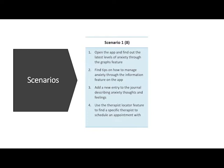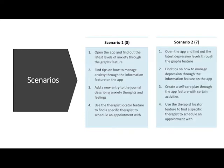The second task was asking them to find tips on how to manage anxiety through the app features, and then entering a journal entry, and finally locating a certain therapist. And then you have scenario 2. We have 7 participants in that, and this is focused on the depression feature of the app. The tasks are very similar, except for the third one, which asks the users to create a self-care plan.